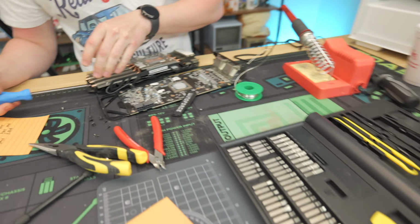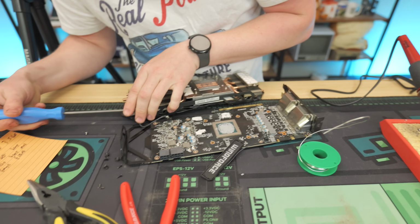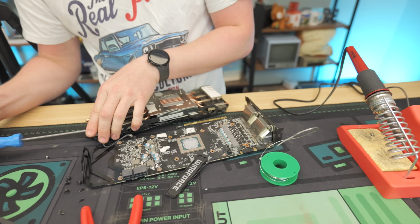Jackson is over here. Are you in the trenches? Third card? This is the last one. Oh, I'm on my first. He's in the trenches still. I mean, to be fair, that's the only one that's left. I have conquered the Quadro Mountain.